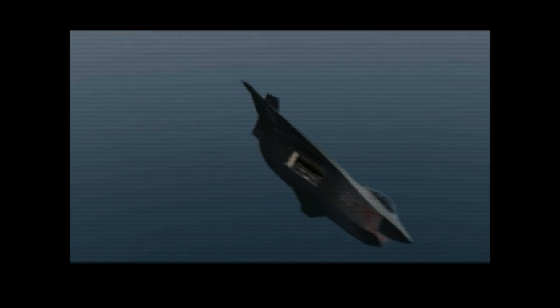The capabilities of the AMRAAM are well known. It is an active radar-seeking missile with its own built-in radar. It is initially guided by the launch aircraft's weapon control system, but switches to its own radar and locks on once it reaches critical range to target.